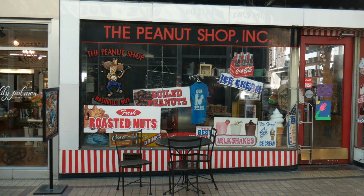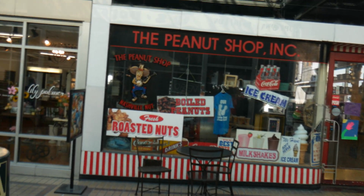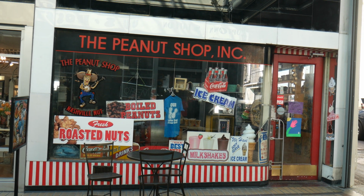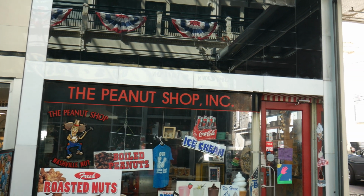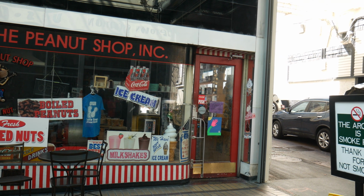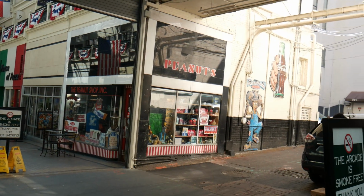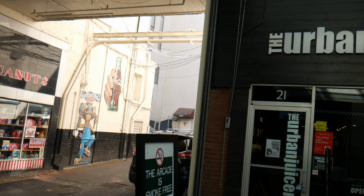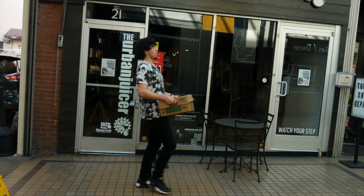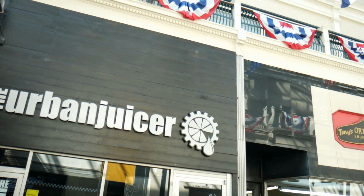We're looking at the Peanut Shop, which was originally the Planters Peanut Store, which opened up in 1927. And this is one of those shops that have been open for decades in Nashville. And past the shop, we see an alley that runs all the way through the arcade from one end to the other, from Church Street to Union Street. And I probably should have told you that the arcade starts on 4th Avenue North and goes all the way to 5th Avenue North, or vice versa. And so let's keep looking.